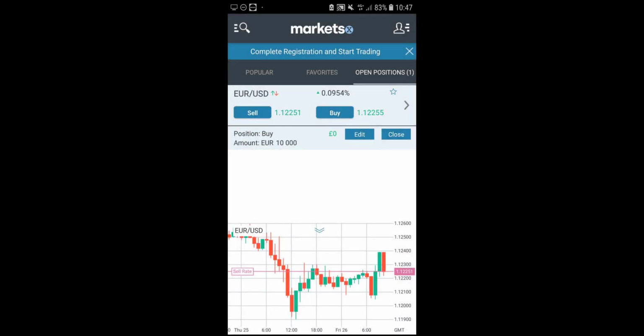Okay, nice clean functionality here on the MarketsX mobile trading app.